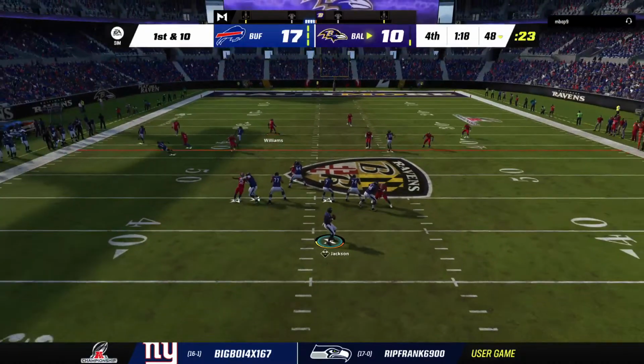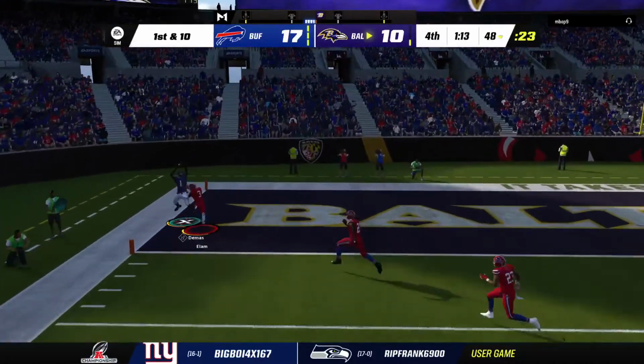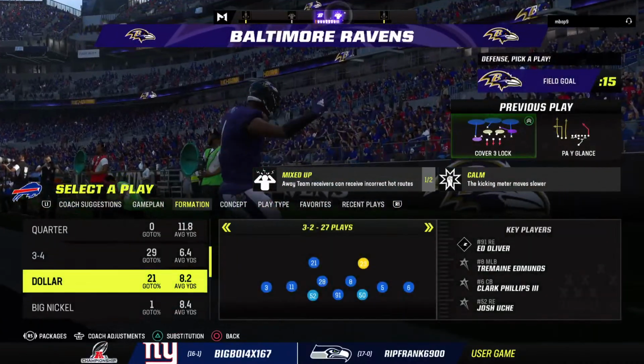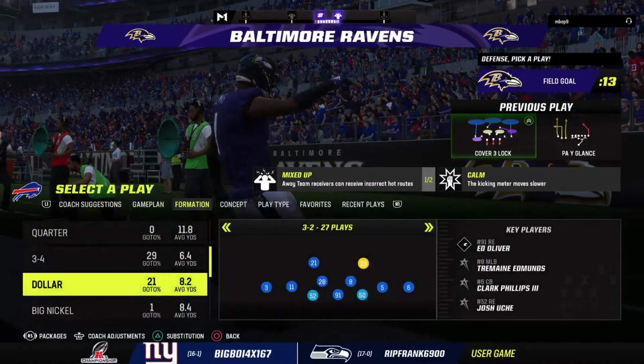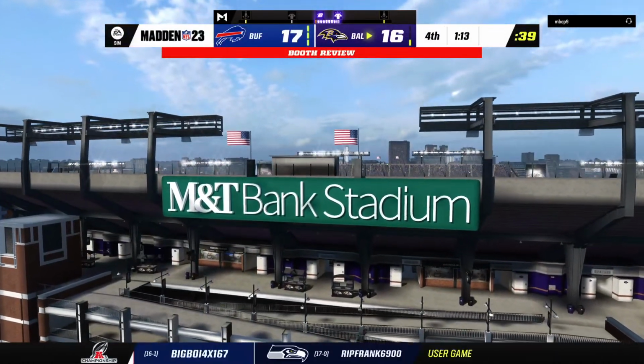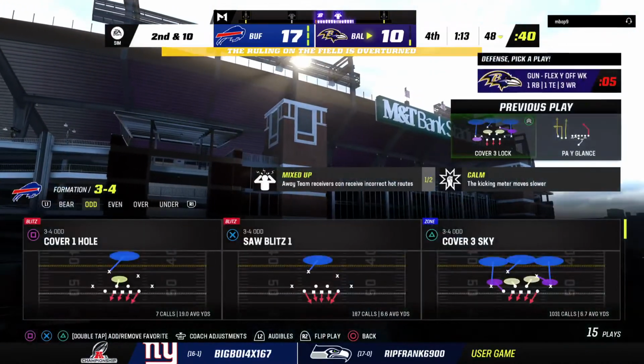Now Jackson. He's going to let it fly. Got a man, it's caught for a Ravens touchdown. A big play there. 52 yards. And the Ravens are an extra point away from tying this game here in the final minutes.